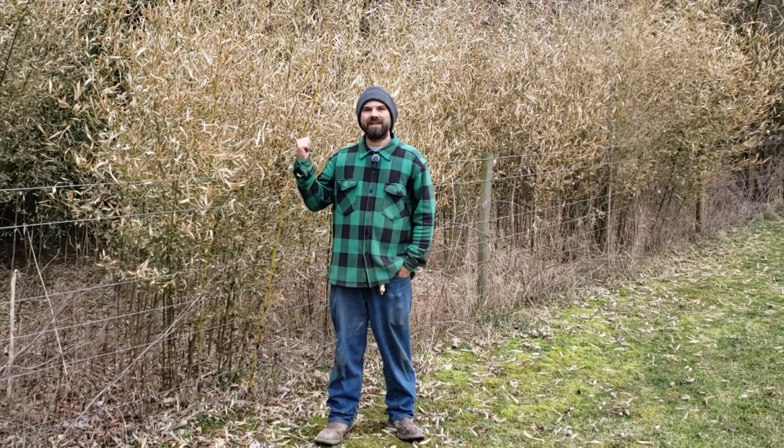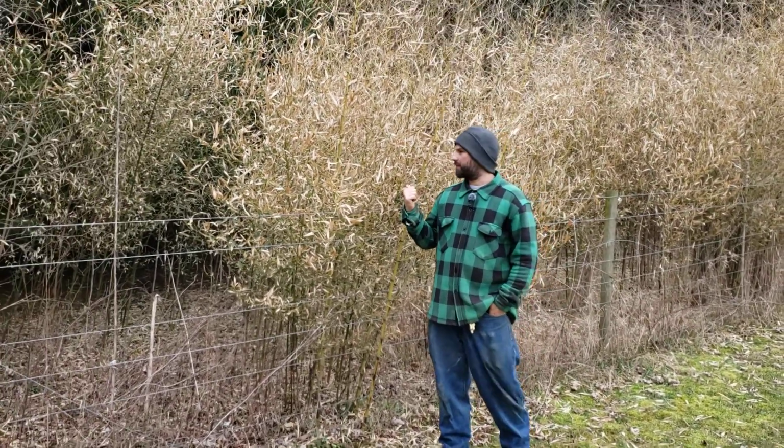south of the Michigan state line. I grow 25 different species and varieties of bamboo, and here is some Phyllostachys nuda that grew through to the north side of the windbreak.